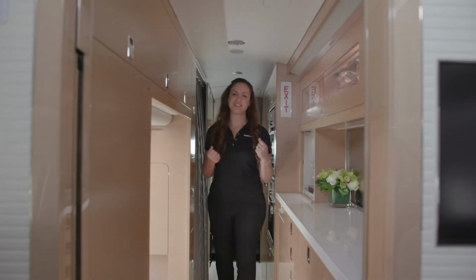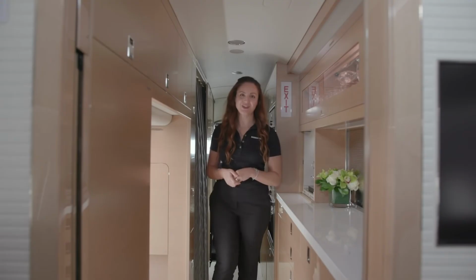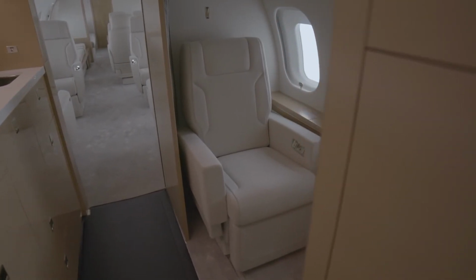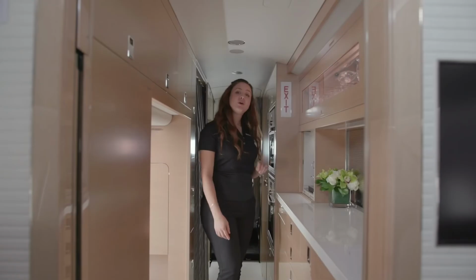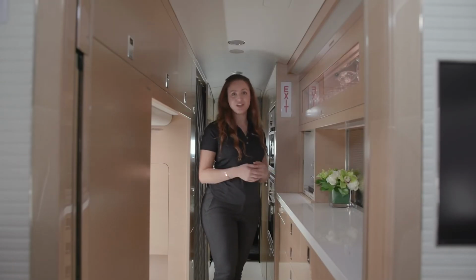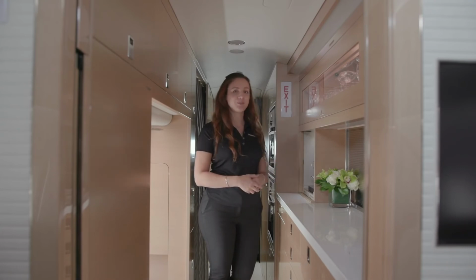Welcome aboard the Global 6500 Business Jet Interior. We start with a forward zone, which includes a large crew rest area and a self-enclosed lavatory. We also integrated the best innovations developed for the Global 7500 aircraft, the industry's flagship.